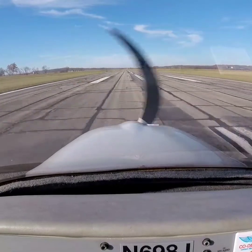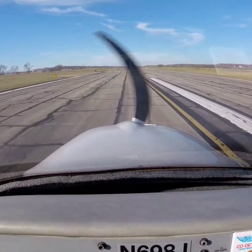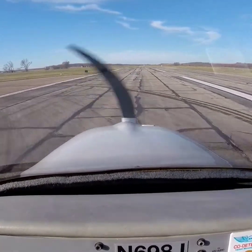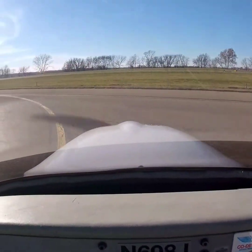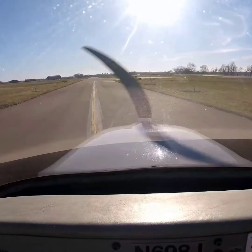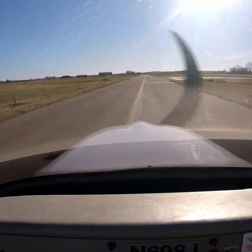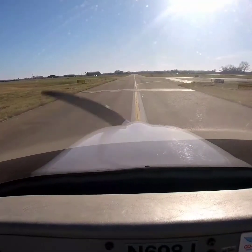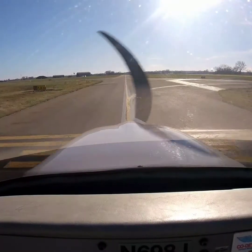Traffic not available. Skyhawk, I've lost you in the ground clutter. Have you turned base yet? Say again? I've lost you in the ground clutter. Have you turned base for 3-3 yet? No, I haven't turned base for 3-3. Okay, you call it and then I won't turn until I pick you up again. Gotcha, I'm turning base now. I'm about 3 miles from the airport. And Lawrence traffic, Jabiru 698 is clear of the runway, crossing runway 11-9.